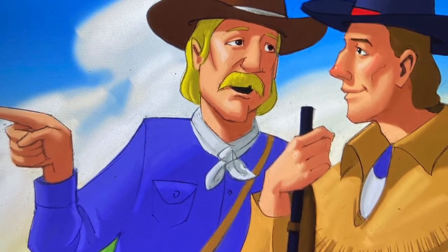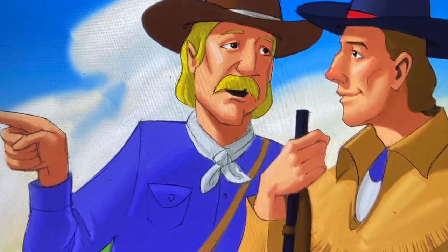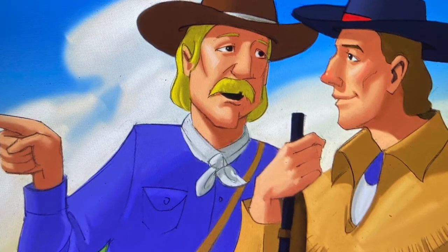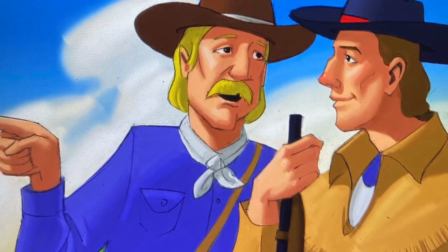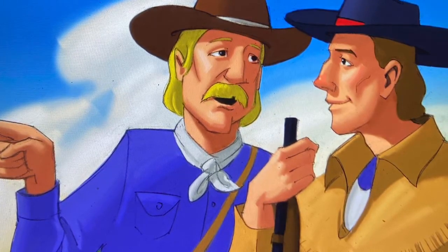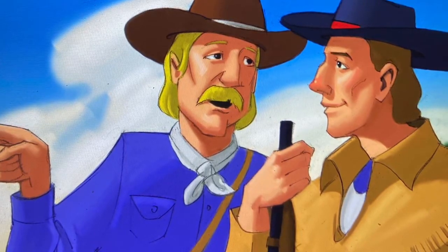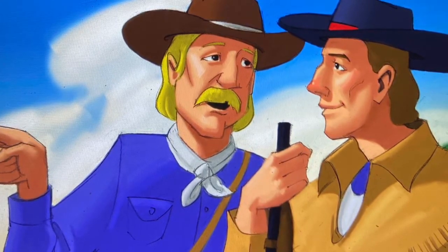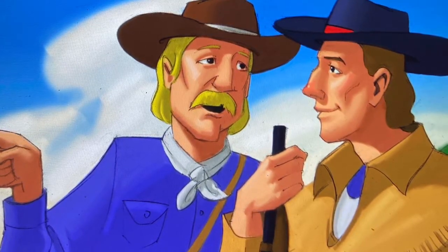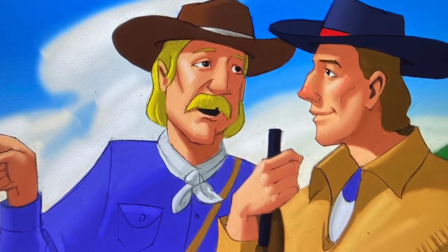Daniel Boone continued exploring the Appalachian Mountains, always on the lookout for a path that might lead him to the other side. One day he was visited by an old friend named John Finley. As the two men talked, Daniel told John of his desire to find a way to cross the mountains. To his great surprise, Finley replied, "Why, I know a way. I've crossed the Appalachians myself." He told Daniel that he knew of several big gaps in the mountains.